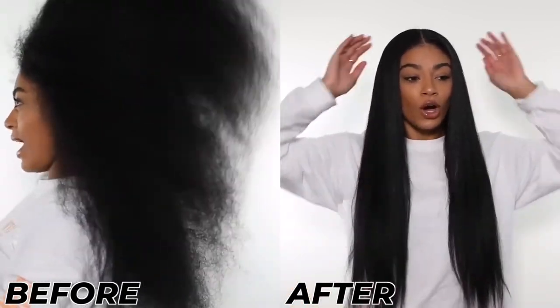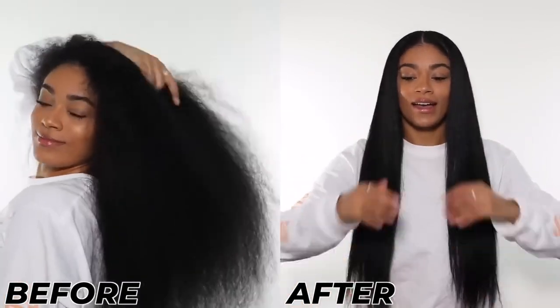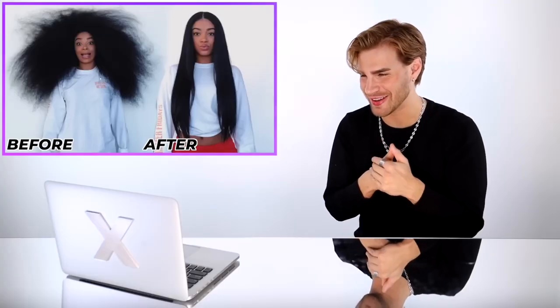Wow. Oh my god, another one. Another perfect silk press at home. I'm really, really impressed today.